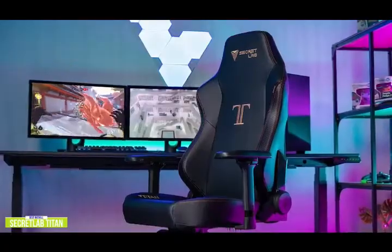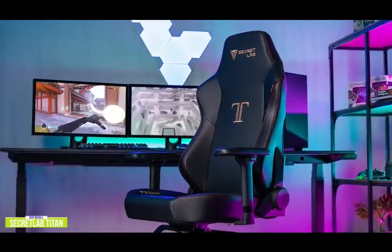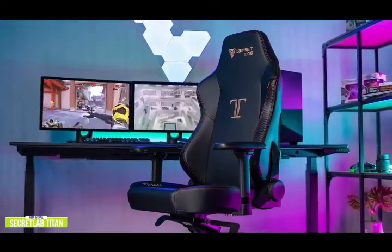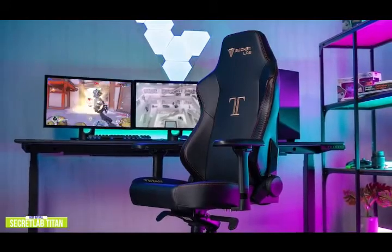If you're looking for comfort, stability, adjustability, and a little luxury, this is the chair for you. The price point is naturally a bit higher, but after sitting in this chair, you'll find the comfort alone is full justification for the cost.